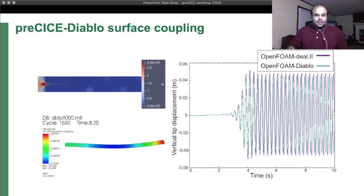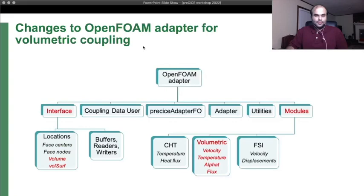Once that was done, as an extension of the project, another thing that was completed was the coupling of preCICE with Diablo, which is the structural solver. And this was done by our collaborators at Lawrence Livermore. OpenFOAM-Diablo was validated against OpenFOAM-deal.II for the same fluid structure interaction problem. And this will come in handy later on.